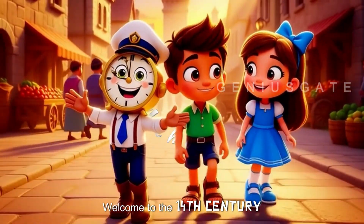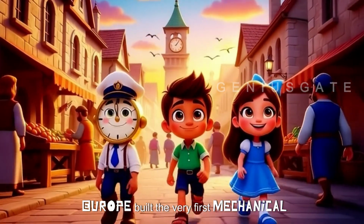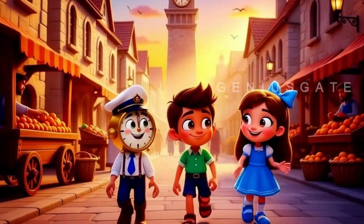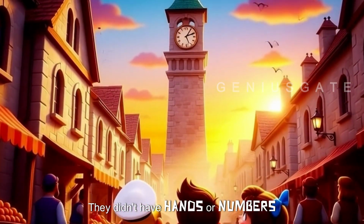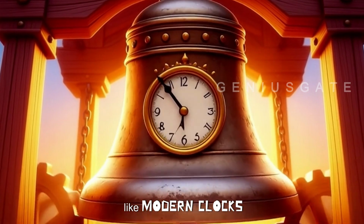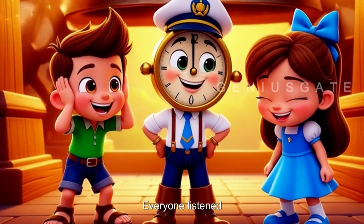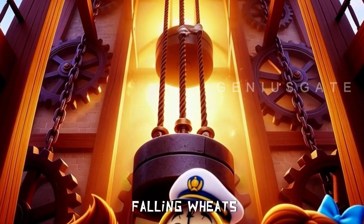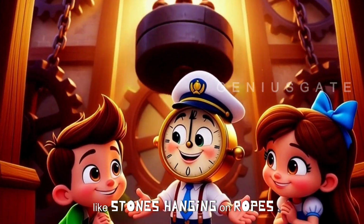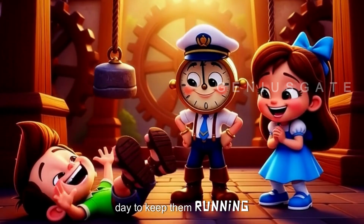Welcome to the 14th century. Here, Europe built the very first mechanical clocks. They were huge clock towers. They didn't have hands or numbers like modern clocks. They told time by ringing bells. Everyone listened. These clocks were powered by heavy falling weights, like stones hanging on ropes. They had to rewind them every day to keep them running.